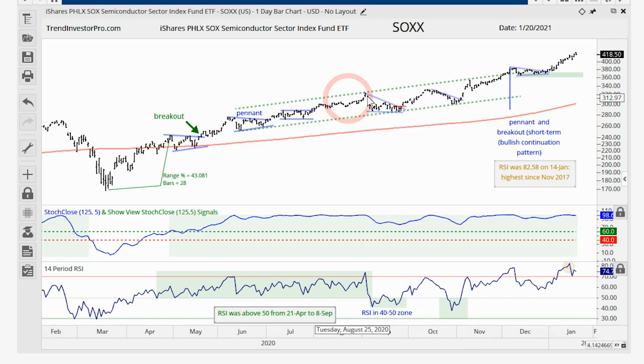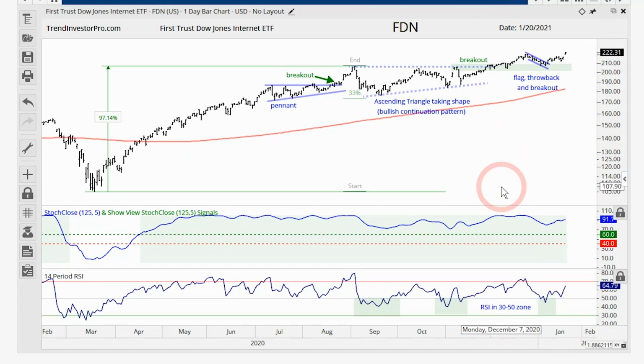There's SOX. It just continues to lead everything, a little tight pennant and a breakout. And then we look at FDN. It was very similar to what we saw in IGV. You know, you had the new high, you had this ascending triangle, the breakout, and then this falling flag and the breakout. And that's a new high in the First Trust Internet ETF. And again, there you can see RSI hitting that 30 to 50 zone.